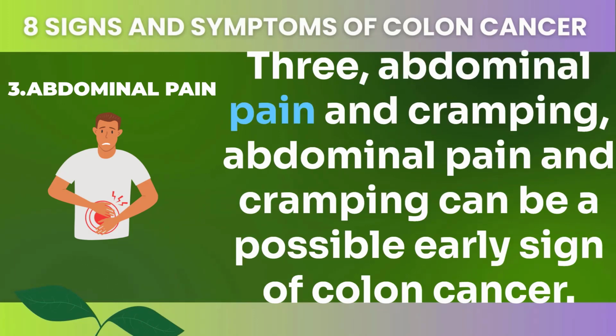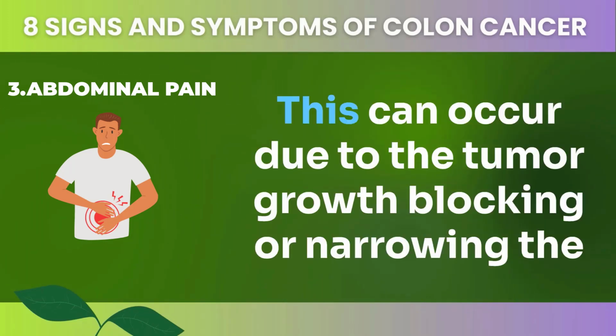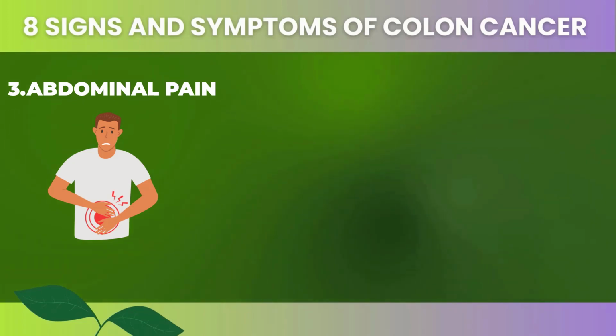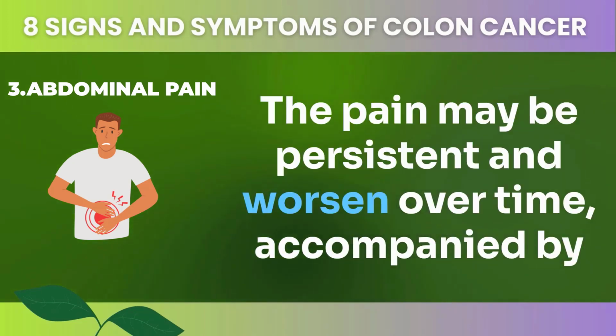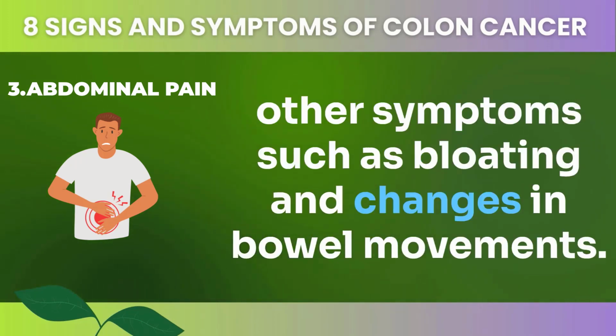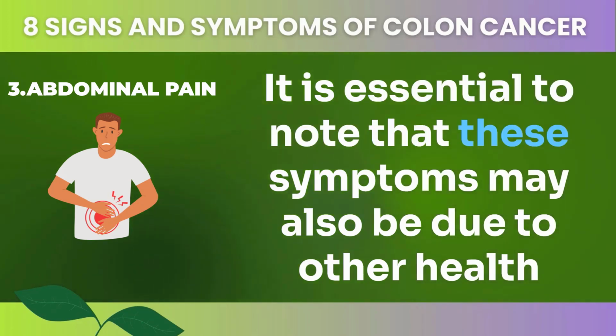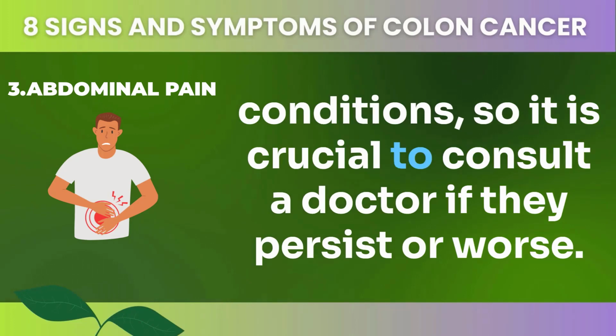3. Abdominal pain and cramping. Abdominal pain and cramping can be a possible early sign of colon cancer. This can occur due to the tumor growth blocking or narrowing the colon, leading to pain and discomfort. The pain may be persistent and worsen over time, accompanied by other symptoms such as bloating and changes in bowel movements. It is essential to note that these symptoms may also be due to other health conditions, so it is crucial to consult a doctor if they persist or worsen.